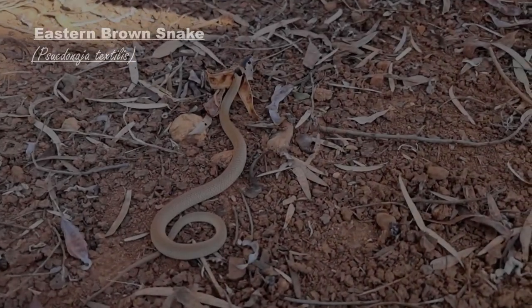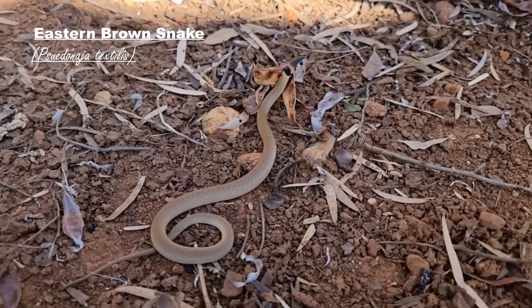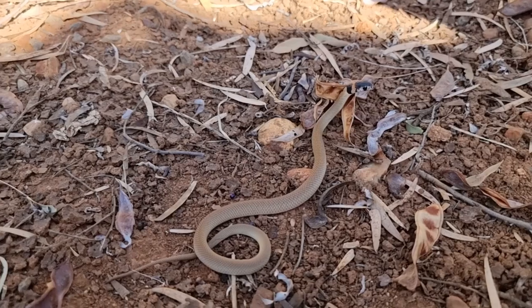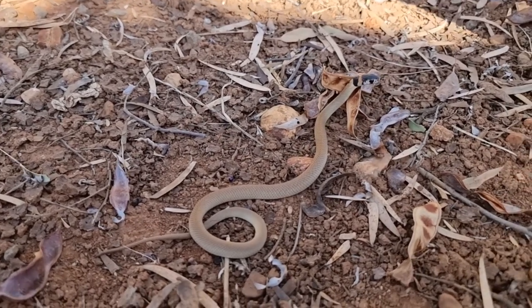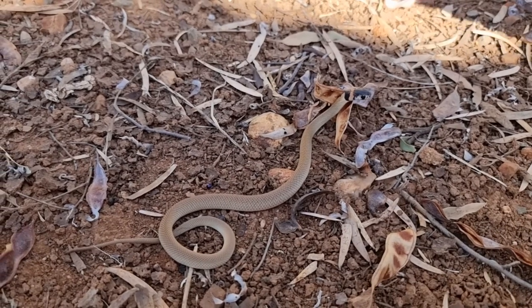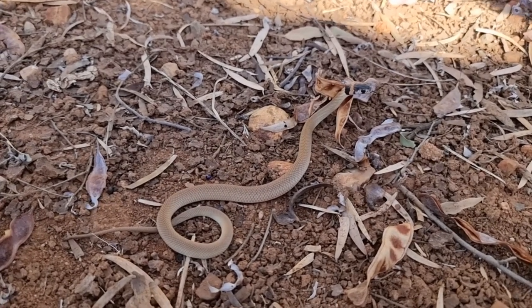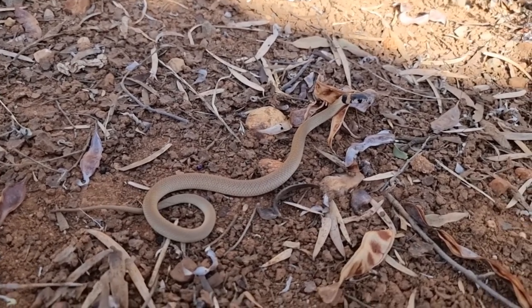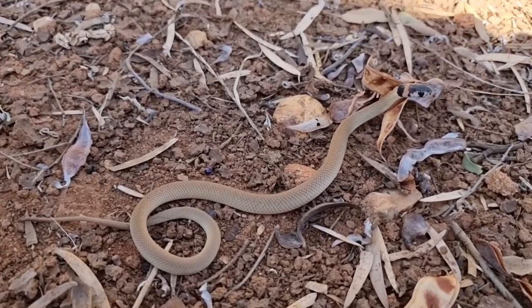First reptile of the trip is this young eastern brown snake. Now, the young of this species has venom that works more effectively on small lizards and reptiles, and as they age, their venom changes components and becomes more neurotoxic for mammals. But this is a fresh one, probably from this year.